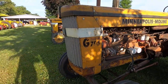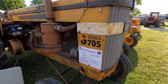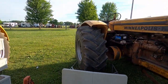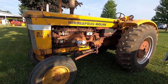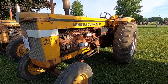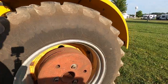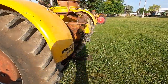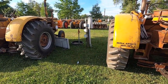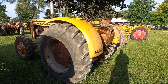Nice original 705 here. It's a 64 also. The belt pulley on there. And another 64. This is Dennis Miller, also from over there in Indiana. Kind of noticed yesterday on all of these, the fenders where they get tore up, these are all in really nice shape, which is a good thing to see.